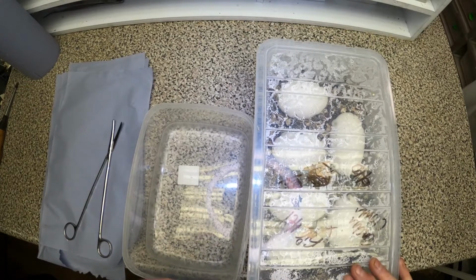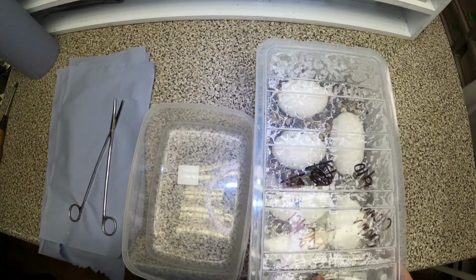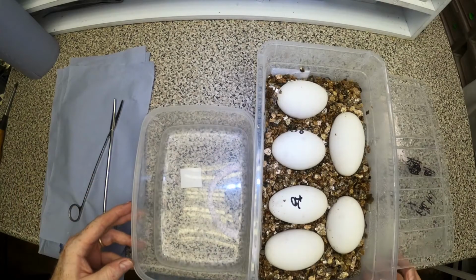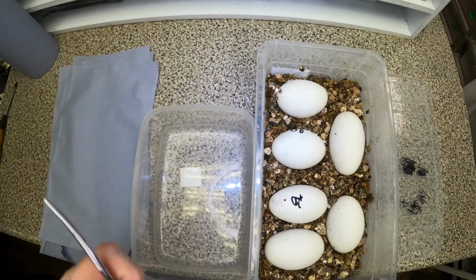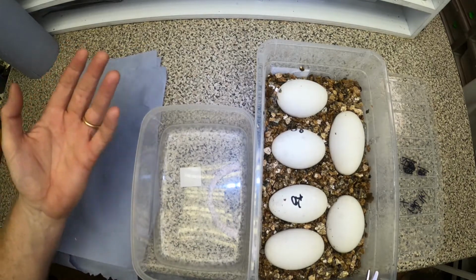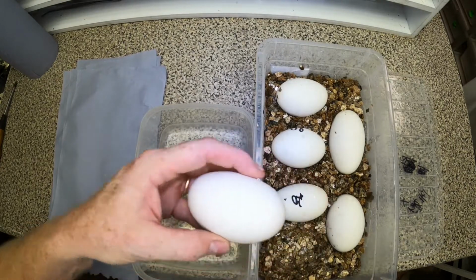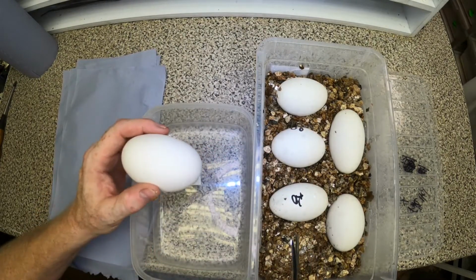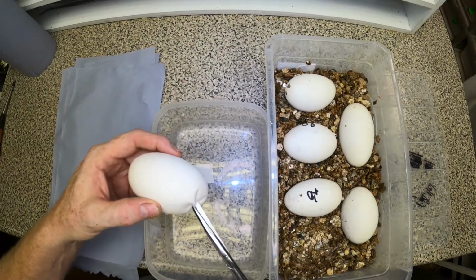Okay guys, so this is the clutch in question. As you can see, it's day 53 today, so I'm cutting them 4 days early. They are rather large and they are quite rigid, so they may have absorbed too much water like the previous clutch. I don't know if that's actually what happened to the clutch that died, but these guys are quite large and turgid, and I'm not going to leave them to pip on their own because of what happened to the last clutch.